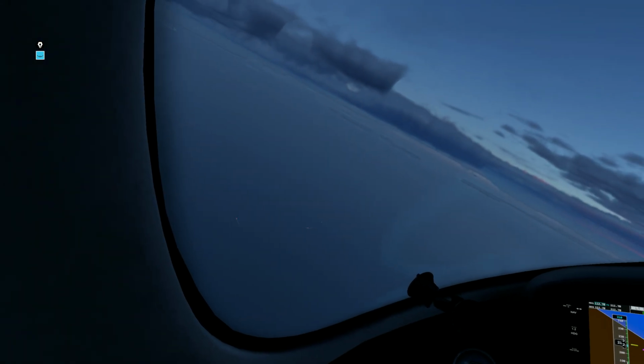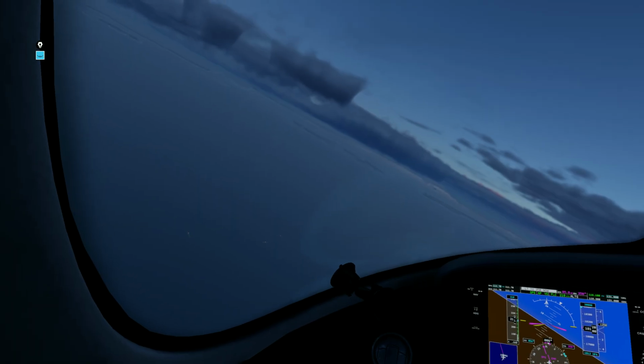So we are flying over the water, not much to see, but look at those boats down below, guys. That's pretty cool.